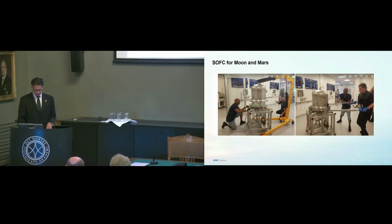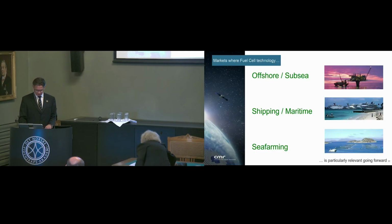But the question arises, of course, where is this technology relevant? Well, where energy prices are high and where quality is of great importance, such as in the ocean space. The RFCS will be used for offshore wind to reduce emissions from offshore rigs. The solid oxide fuel cell technology is ideal for deep sea shipping. And our microwave-assisted pyrolysis reactor, the methane reactor, with gasification that we have now, will reduce emissions and waste from sea farming going forward.